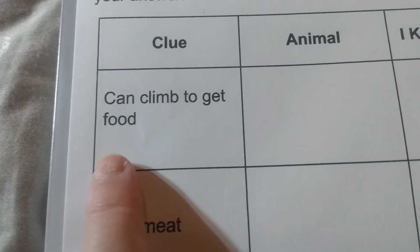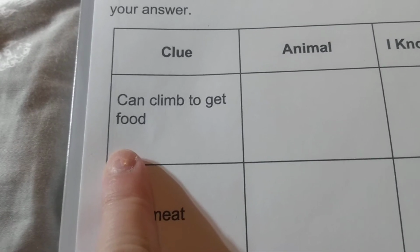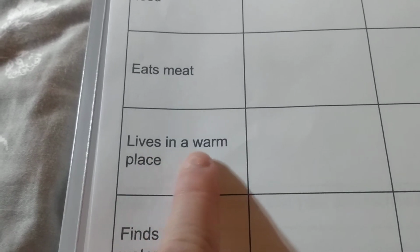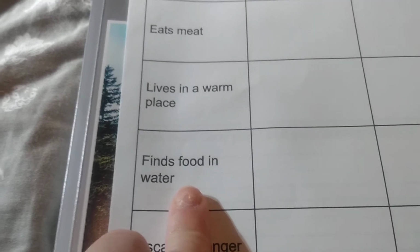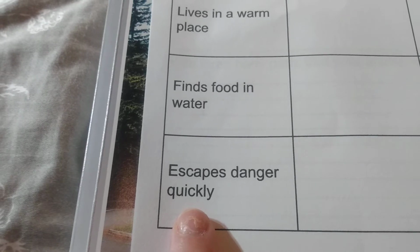Now let's focus in. We have a row of clues. Can climb to get food. So think of an animal that has to climb to get food. Eats meat. Think of an animal that eats meat. Lives in a warm place. Think of an animal that lives in a warm place. Finds food in water. Not every animal does that. Escapes danger quickly.